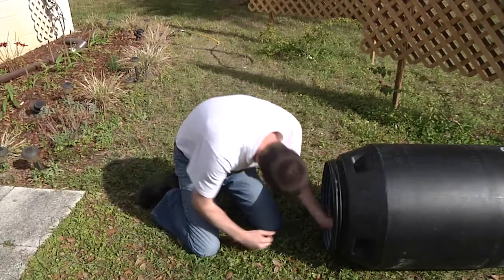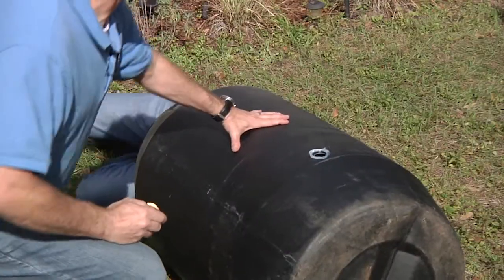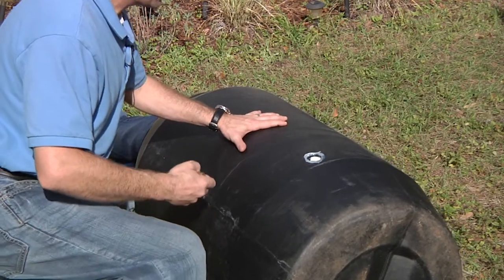You'll need an additional person for the next step. Dan is going to crawl into the barrel and insert the adapter in the hole while I screw the spigot on from the outside.